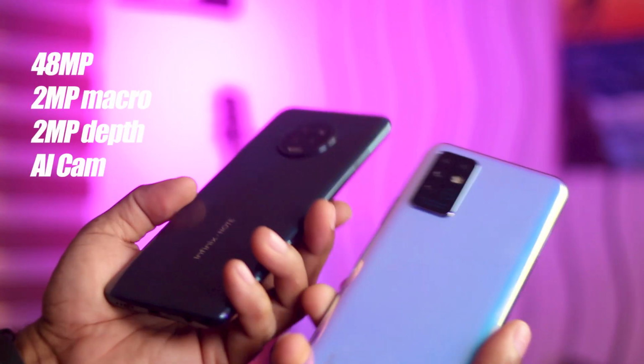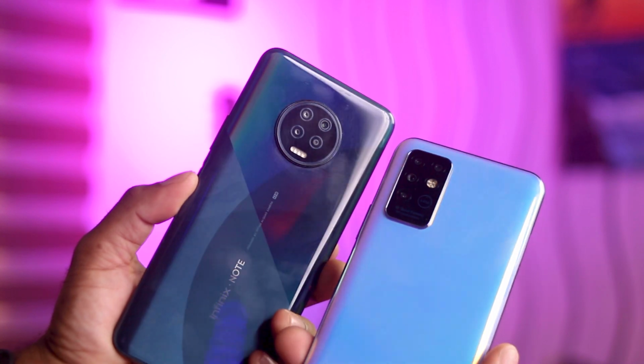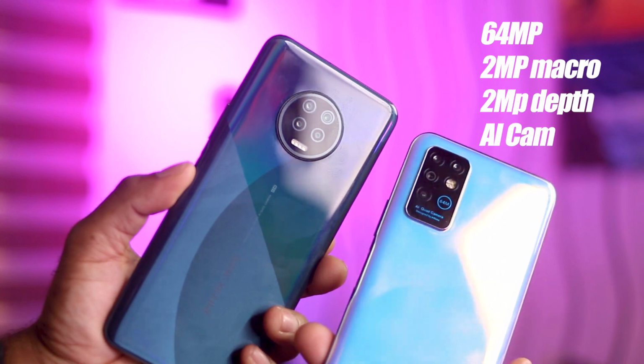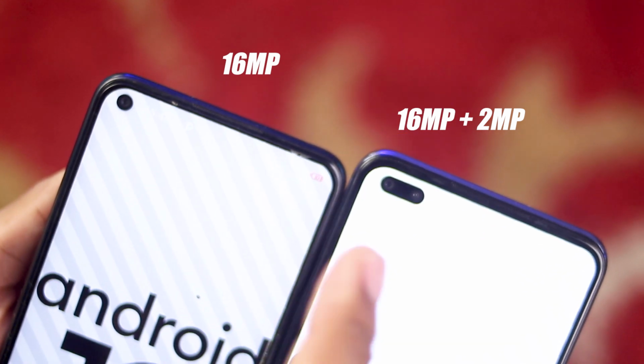Now over to the camera side of things, the Note 7 boasts a 48 megapixel main lens and an array of 2 megapixel sensors for macro, depth and low light, while the Note 8 has a 64 megapixel main lens and also an array of 2 megapixel sensors for macro, depth and low light too. Thus, both devices have quad camera configurations at the rear, while the front gives you a 16 megapixel single camera for the Note 7 and a dual configuration of 16 megapixel and 2 megapixel depth sensor on the Note 8.